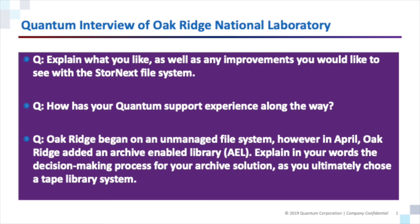Okay, super. So as we mentioned earlier, you started out on what we call an unmanaged file system. That is, you were just taking your StoreNext clients and writing it to the disk file system through the metadata controllers. And then earlier this month, you got into this second piece, the archive piece. You purchased from us an archive-enabled library, what we call an AEL library. And that enables you to have storage manager policies.